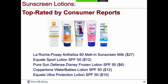So here is a list of some top rated sunscreens by Consumer Reports, which is a nonprofit organization that rates sunscreen, and they found that these were some of the most popular ones. So brands like La Roche-Posay, Equate, Coppertone, and most of these can just be found at any drugstore. You can take a look. We put some of the average prices there, so you can find one that fits your price range and just get it at your nearby drugstore.